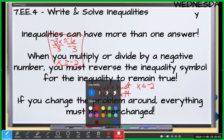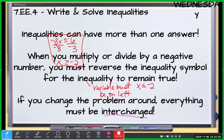So what is down here telling us about interchange? If you have a problem that has 6 is greater than or equal to x, you need to interchange because we say our variable is always on what side? Left. So that means if I change my variable to the other side, I also have to change that inequality symbol around. So now I have x is what? Say it loud like you mean it. Less than or equal to 6. So remember, your variable always has to be on the left. If it's not on the left, you need to switch it around. And if I switch it around, I have to change that inequality symbol.